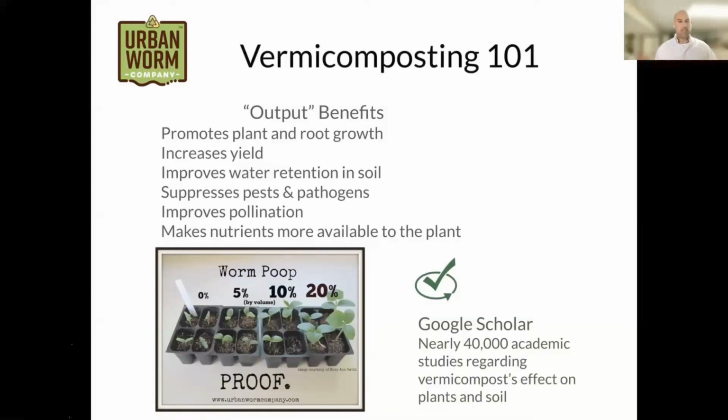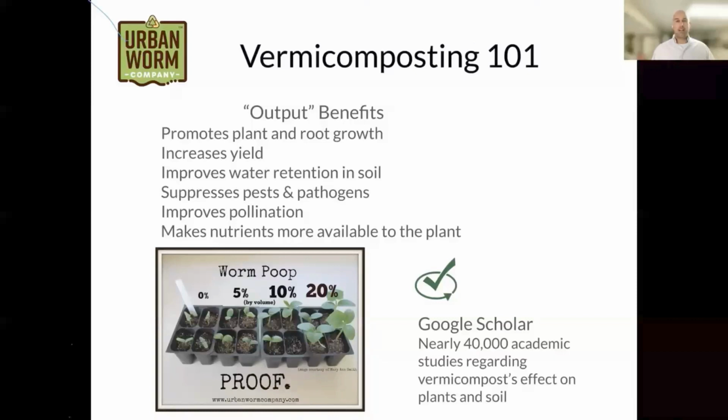These are toxic algal blooms that starve our water of oxygen. So you've got fish kills, you've got all sorts of other harmful things happening in the environment due to the fact, in part, that our soils do not have enough organic matter. Vermicompost can also help suppress pests and pathogens.